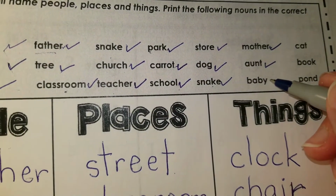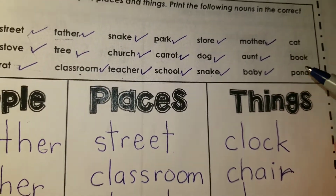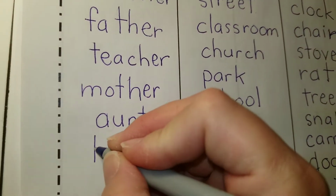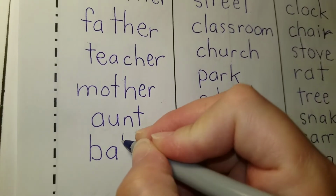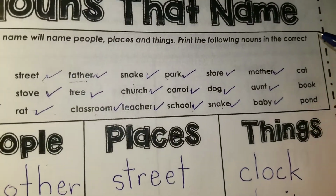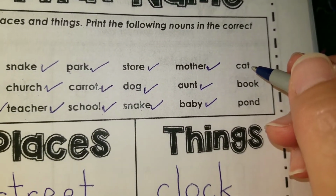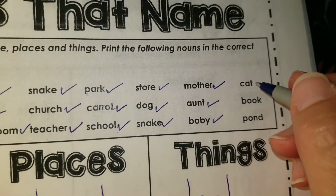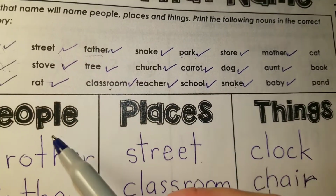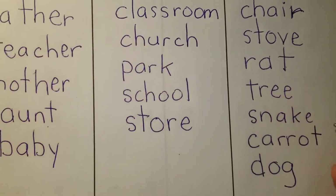And we go to baby. Okay, so baby, we put a check mark next to it. A baby is not a thing or a place. A baby is a person. It's a very small person, but it's a person. And I hope you're helping your moms take care of the babies. Cat. We should have a category for animals, but since we don't, we cannot place animals into places or people. So we're going to place a cat right here under things.